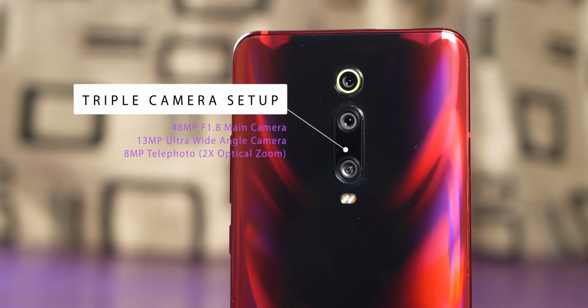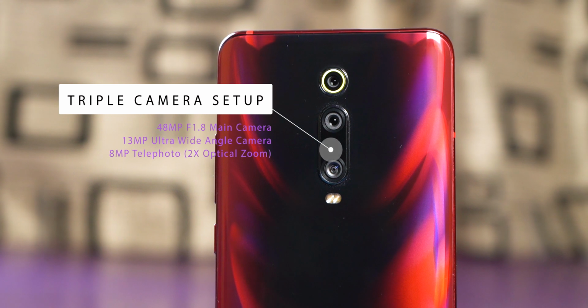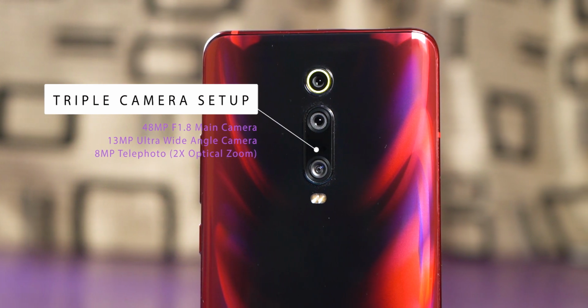The OnePlus 7 has a main camera with a depth sensor, while these two phones carry a proper triple camera setup. So today we are gonna see how the 28,000 rupee K20 Pro performs compared to the 49,000 rupee OnePlus 7 Pro. It's a mix of blind test and camera test. I'll explain in a bit.